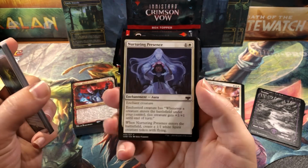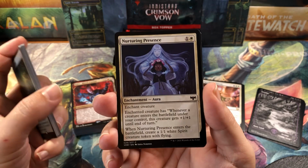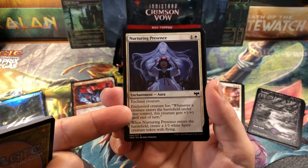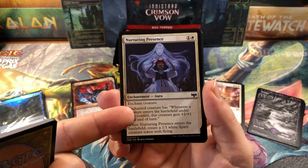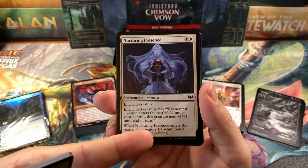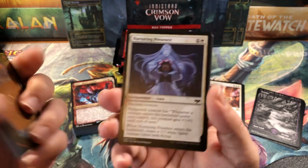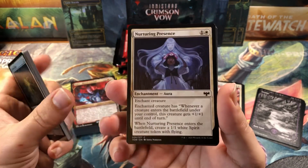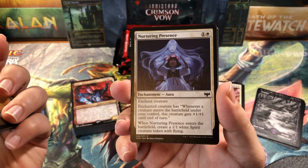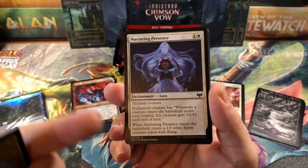So Nurturing Presence, this one actually did a lot better than I thought it would. The ETB on the creatures to give it +1/+1 till end of turn didn't actually come into play much, but the 1/1 white flying creature token actually did come into play a lot. That one helped me get a lot of damage across because, you know, not a lot of people get a lot of flyers in sealed. So I think there was only like 1 guy that was running all flyers, and of course he ended up getting into the finals.